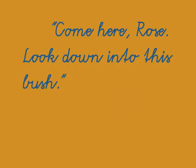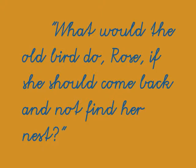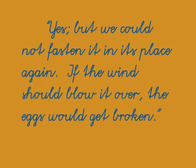Here we go. Come here, Rose. Look down into this bush. Oh, Willie, a bird's nest! What cunning little eggs! May we take it and show it to Mother? What would the old bird do, Rose, if she should come back and not find her nest? Oh, we would bring it right back, Willie. Yes, but we could not fasten it in its place again. If the wind should blow it over, the eggs would get broken.